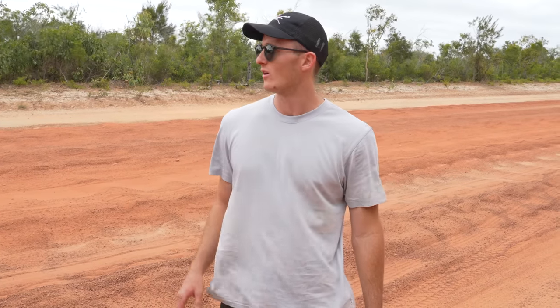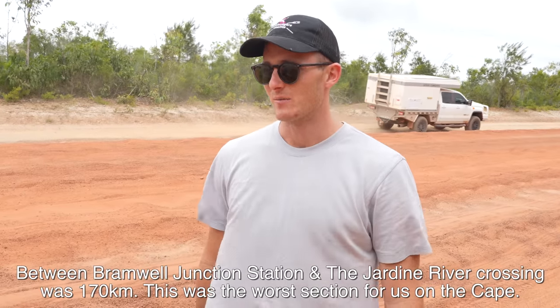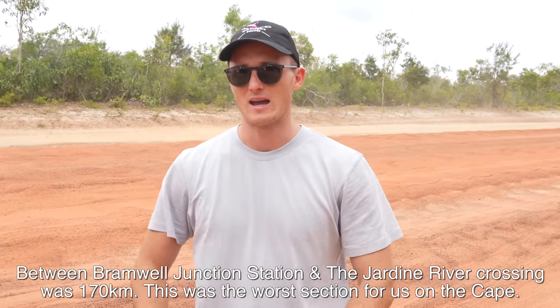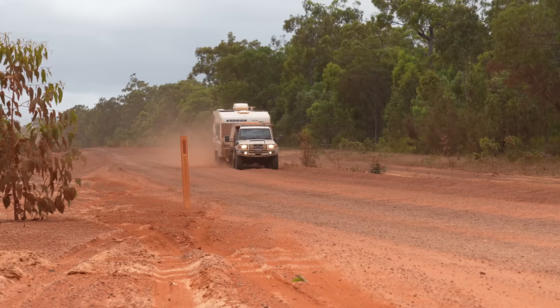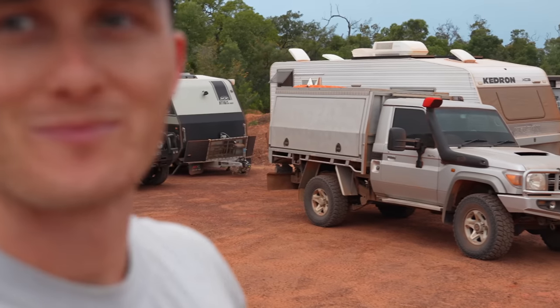But we're plodding along, making sure everything's right, stopping every 20 k's, checking things over, and trying to take it as easy as possible. But this 100 k's of road is absolutely atrocious. What a good way to put this setup through its paces. So you're going to get a pretty comprehensive rig rundown.